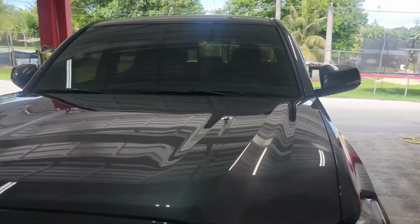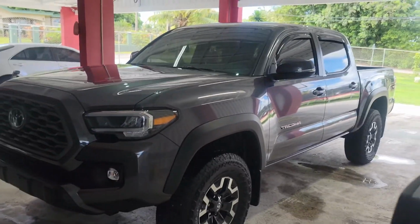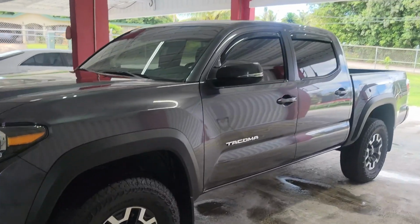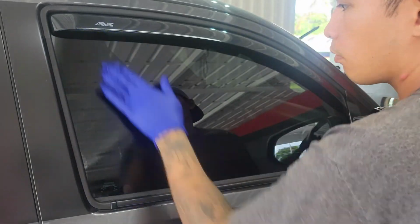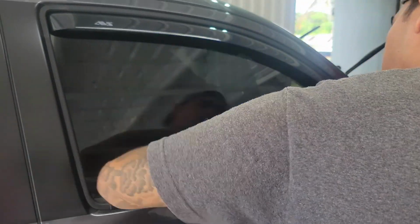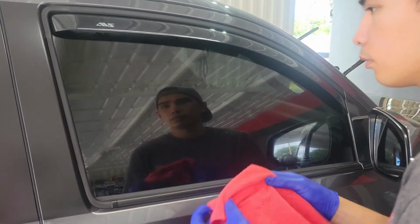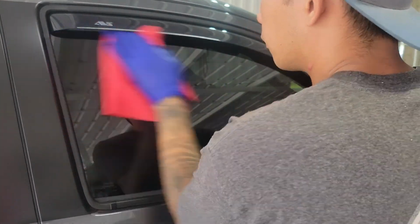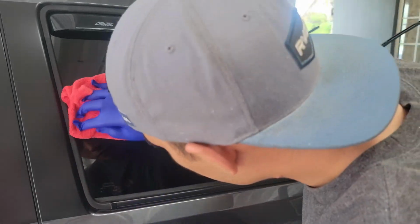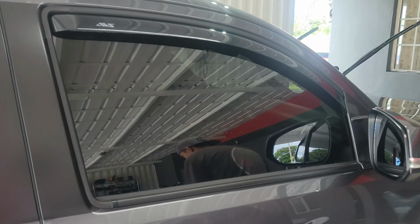Okay, I am complete with the ceramic coating application. The only thing I need to get done next is the window coating. So I'm going to let the body dry for about another 20 minutes, take a break, drink some water, do the windows and then the tires, and oh yeah, the door jambs as well, and then we're good. After that is just curing time, and then waiting for the customer to pick up his car tomorrow on Monday.